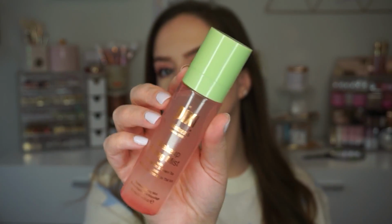Oh, I didn't say my face. I have the Pixi Makeup Fixing Mist. I forgot that I had this. Okay, I kind of wish the spray of this was a little bit more spread out. It's more like a stream. It's got a little bit of a fragrance to it, but I really love Pixi products, so I will probably love that too.